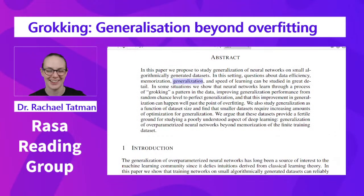Christoph says, we are listening. Okay, good. I always worry that maybe the audio's cut out and nobody can hear anything.